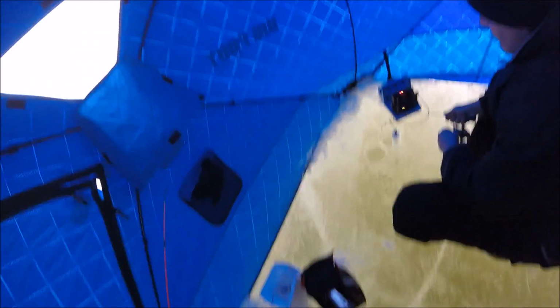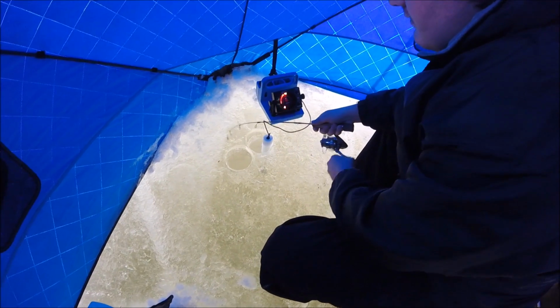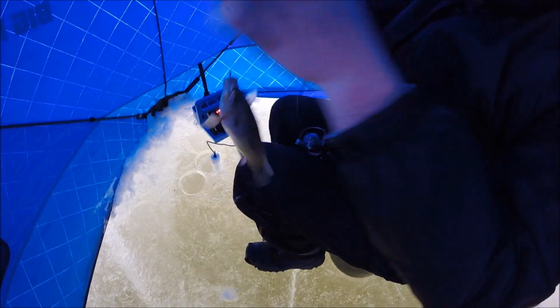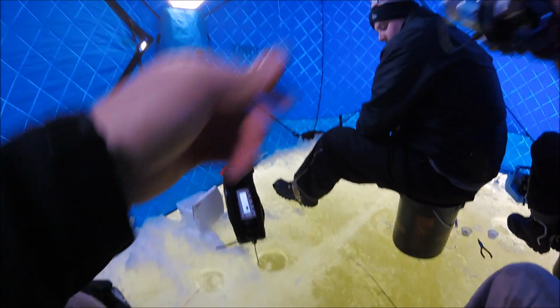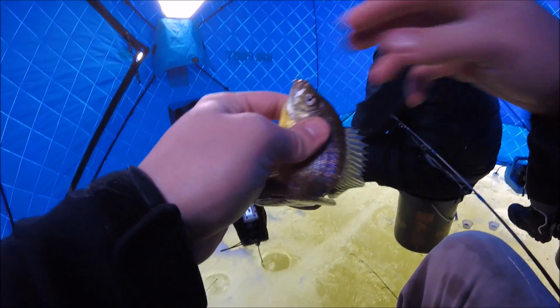That's gotta be a decent fish. Sounds like it's fun. Oh, big gill, giant. Yeah. Oh, nice. Biggest one we've gotten today.